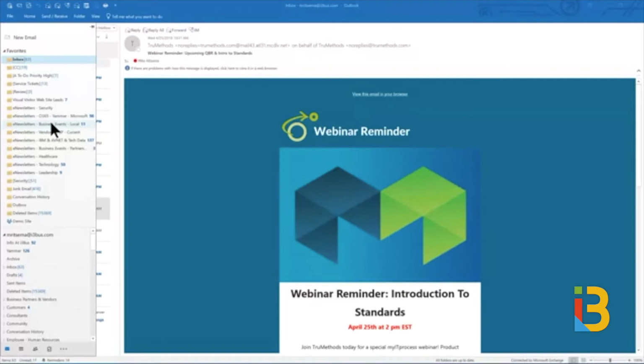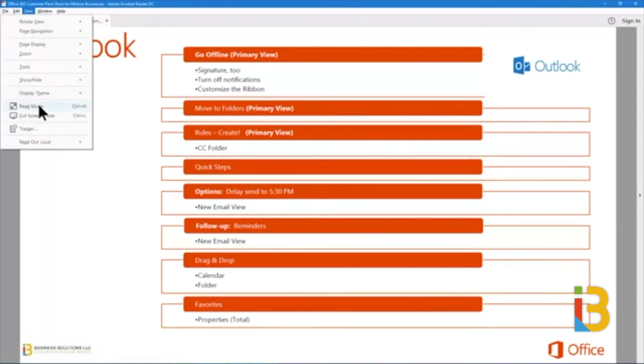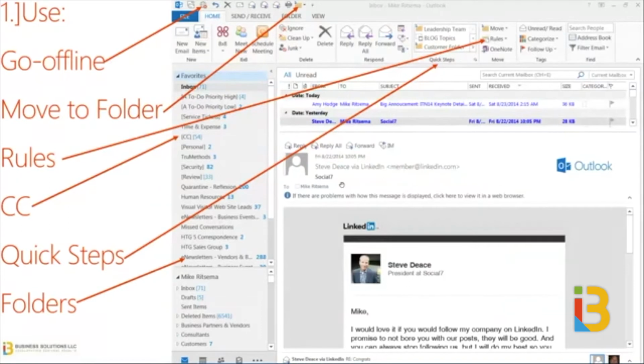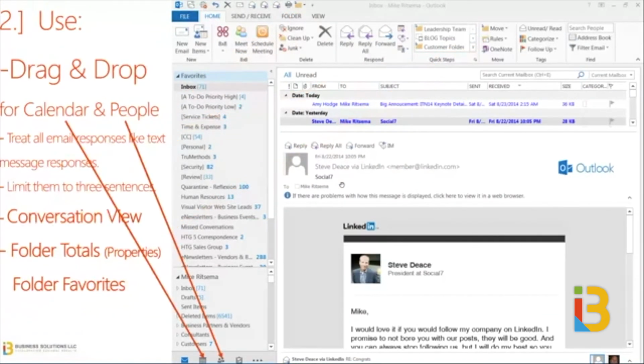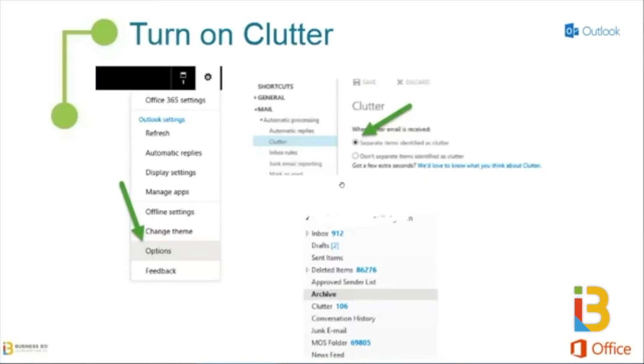Looking at the list that I want to go through, yeah, we did the Word items. We've done the Outlook items. We come back to this view here and start wrapping things up with, again, if you want some background detail on how to do these things, or reminders, email or call i3 Business Solutions. Email me, call me, and we can send this information to you. How to turn off notifications.